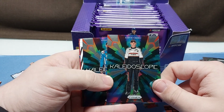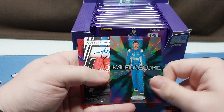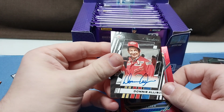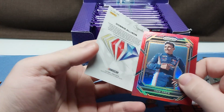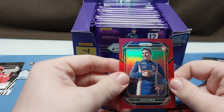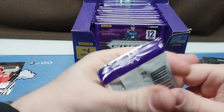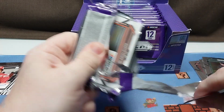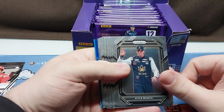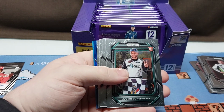Kaleidoscope. Austin Cindric. It's a cool looking insert. Kyle Larson. First signature. Donnie Allison. This is not a Prizm card. That is weird. Okay, Jake Drew, rookie. I wonder why that's not a Prizm card. Interesting.